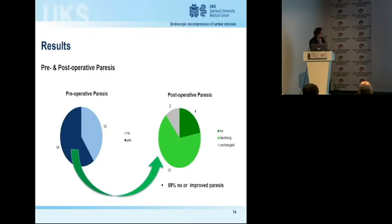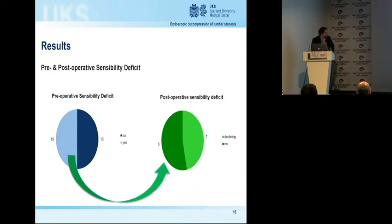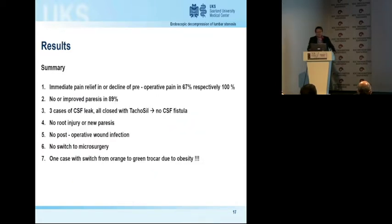So this is a difficult point to evaluate, but more likely, when you look at post-op paresis, you see that a lot of patients either had no paresis or the paresis was resolving over the follow-up period or remained unchanged. You see the pre-op to post-op pain. Most of them, 2/3, had immediate relief of this typical claudication, and about 1/3 had declining pain but did quite well. And sensory deficits, you see here, some of them declining, some of them had no permanent sensory deficits. When we look at this series, we have quite good results for the post-op pain. We have good results for the motor weakness.